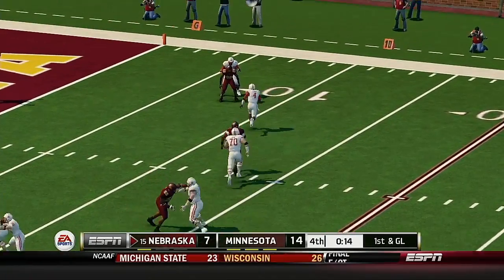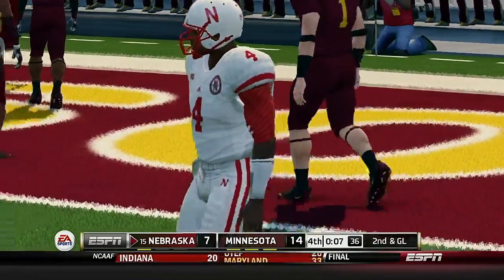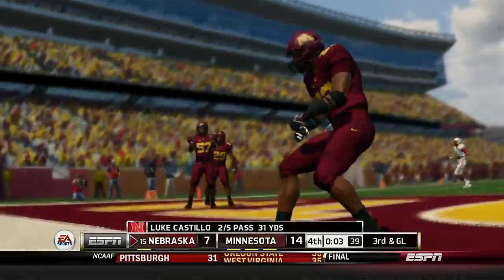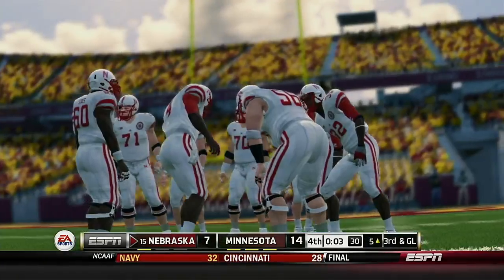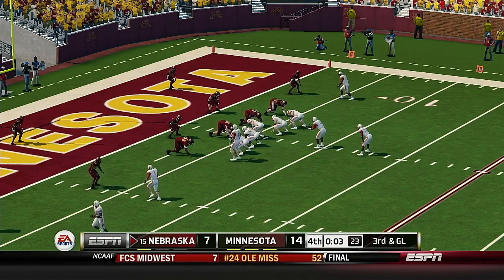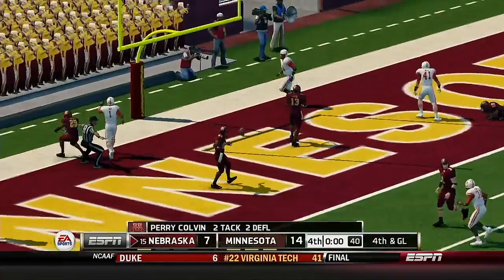Now he's scrambling. Decides to slide. That's a gain of 4 on the play. That brings him second and goal. And he stops the clock with a spike. That makes it third and goal. It's third and goal from the 5. Let's see if they can put this one in. Throws it, and it's tipped away.